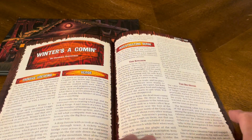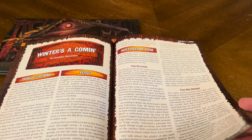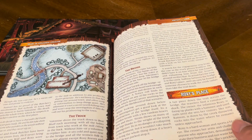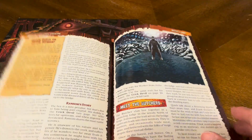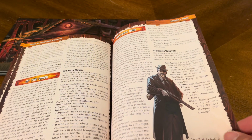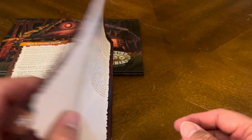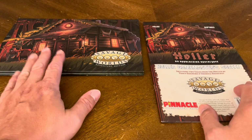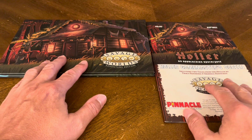Then we have another one, Winter's A-Comin', Trouble Brewing, Verge, Investigating Verge. To replace, you got the kitchen, the truck, the bridge, the graveyard. You got Roxy's place. You got Meet the Butchers. Winter's here, up the creek, having problems, and then cleaning up at the end of your module. So there you go. You got 2 adventures, and you also have your Game Master screen that was included here in this purchase.